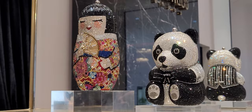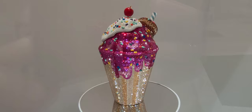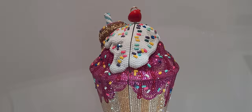And that, guys, was the entire Judith Leiber collection at Resorts World, which is a new casino in Las Vegas. So if you're ever in Las Vegas, take a walk over and take a look at those beautiful purses and pill bottles, bracelets, pendants, and necklaces that Judith Leiber makes. A beautiful store and beautiful pieces.